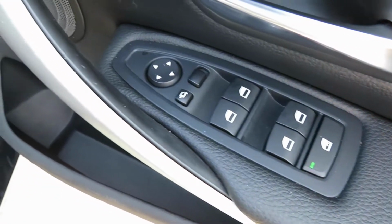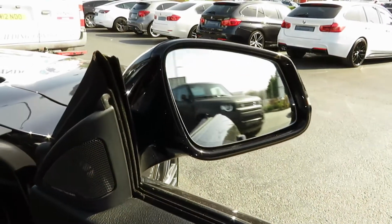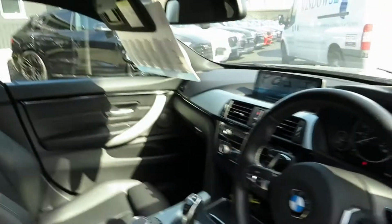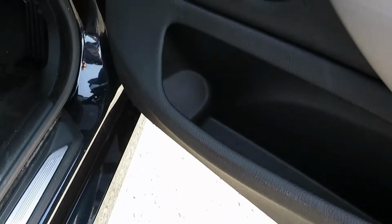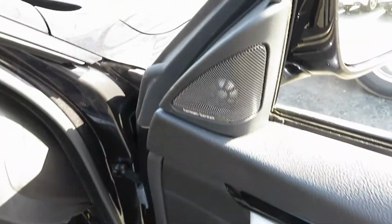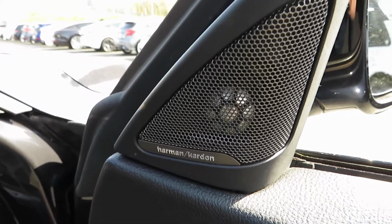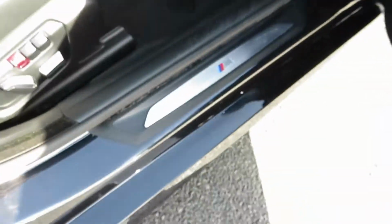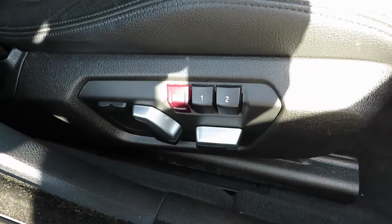Power windows, power mirrors, Harman Kardon audio system, fully powered driver's seat with 2-person memory and side airbags.